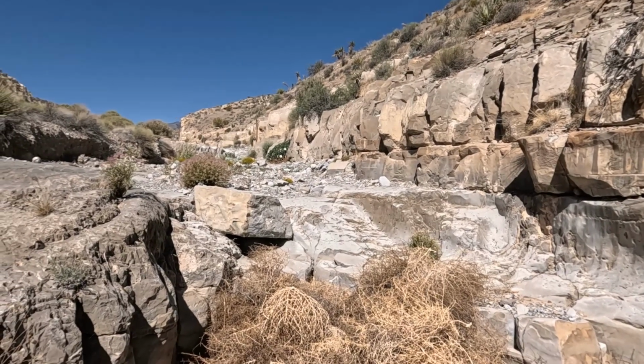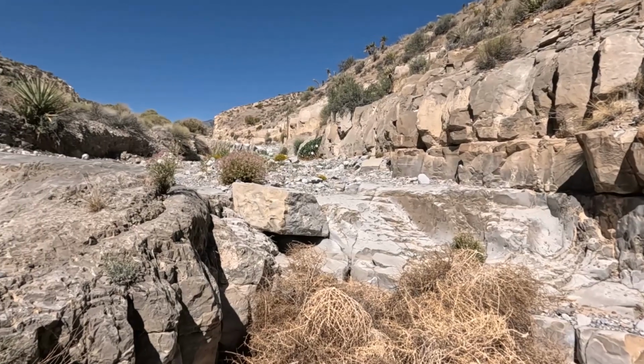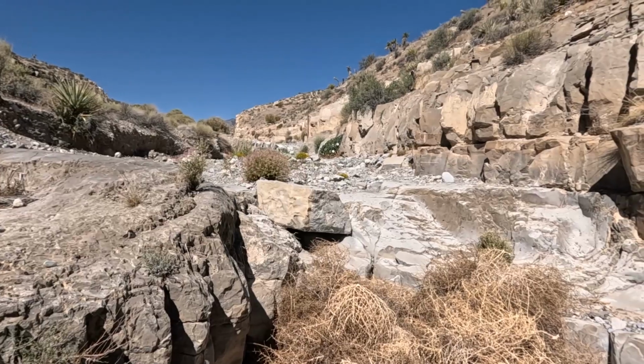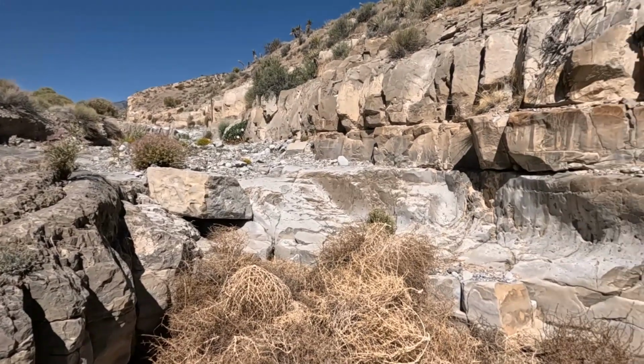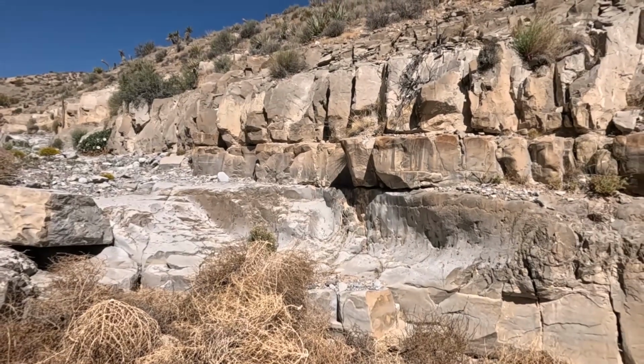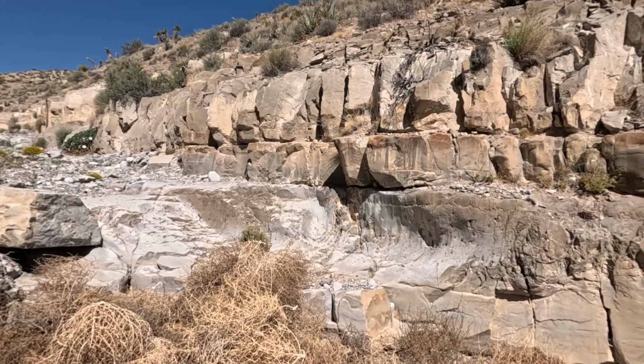I'm standing on a wash parallel to Kyle Canyon Road in the Spring Mountains. We're at about 5,000 feet above sea level, and today I want to show you three major things. One, the thing we're looking at, which is the Bird Spring Formation.